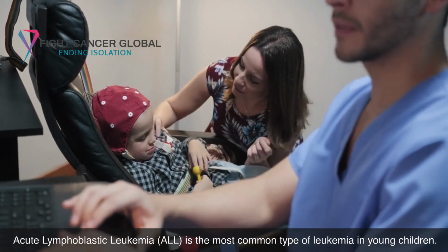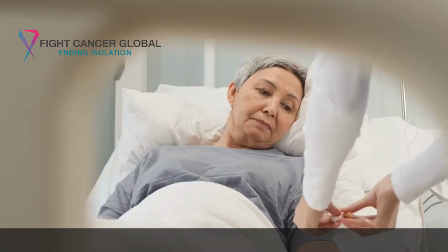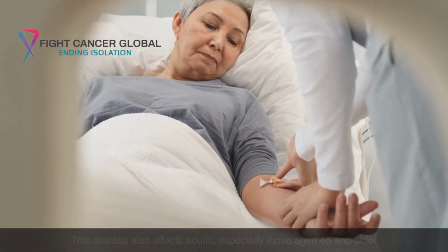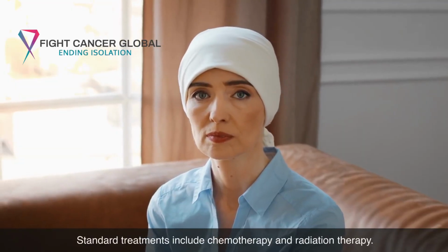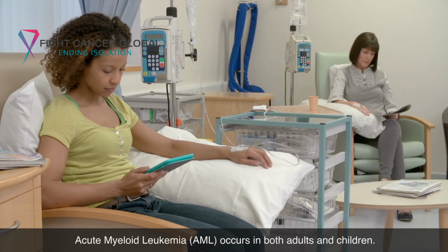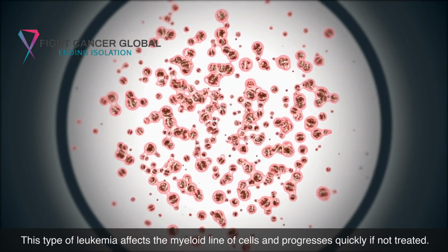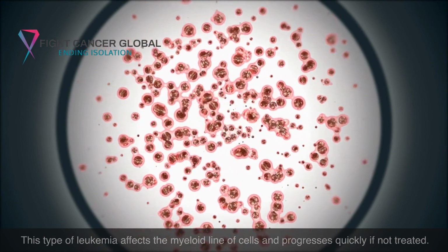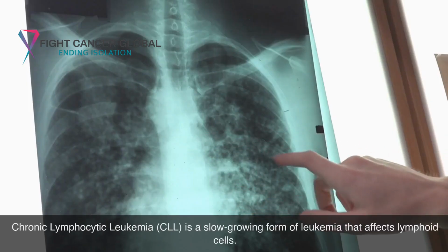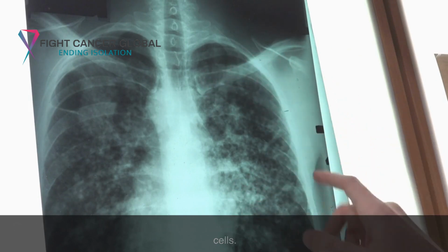Acute lymphoblastic leukemia, ALL, is the most common type of leukemia in young children. This disease also affects adults, especially those aged 65 and older. Standard treatments include chemotherapy and radiation therapy. Acute myeloid leukemia, AML, occurs in both adults and children. This type of leukemia affects the myeloid line of cells and progresses quickly if not treated. Treatment often involves chemotherapy.